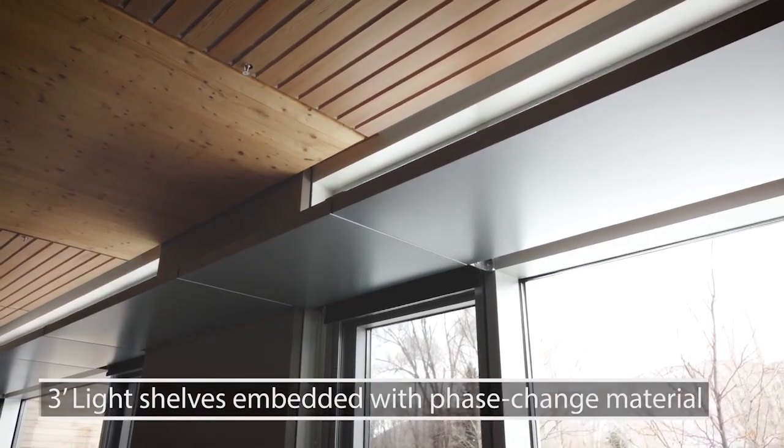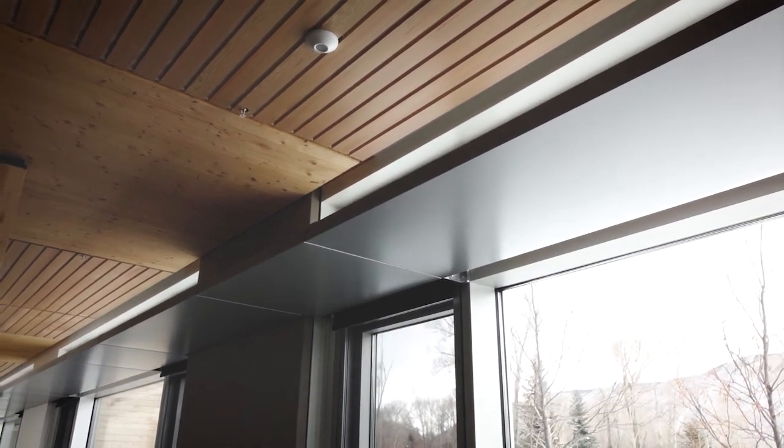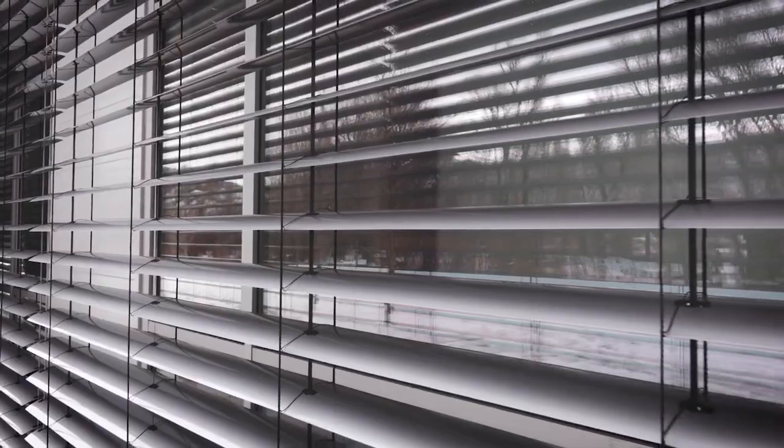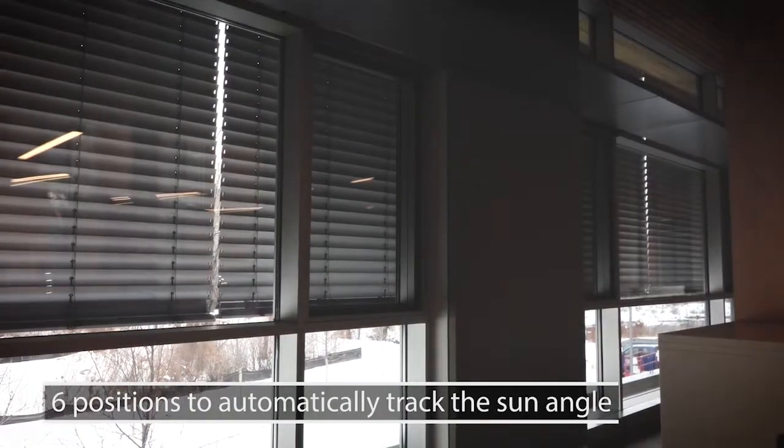We have thermal mass in the floors and in the walls. We have windows where we can collect that passive sun. And during the summers when we don't necessarily want that heat gain, we have fixed interior light shelves, and then we have this really beautiful exterior operable shading system that enabled us to eliminate any kind of cooling system that we have in the building.